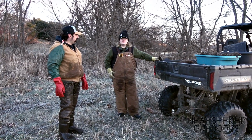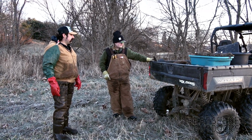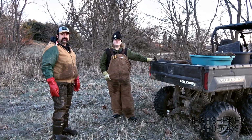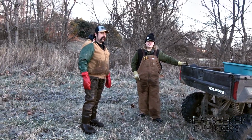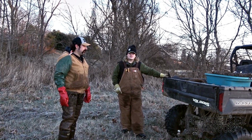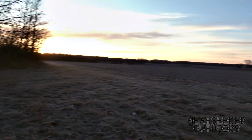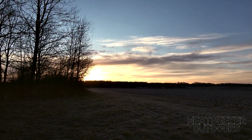It's pretty cool. A lot of work that goes into it though, isn't it? A lot of work. Yeah. People don't realize how much. I mean, we have a lot of fun doing it, but how much work we actually put out for these farmers to help them out. And this farmer actually has cattle. I mean, this is some of his farm fields, which is a beautiful sunrise this morning.